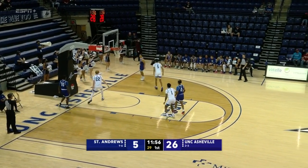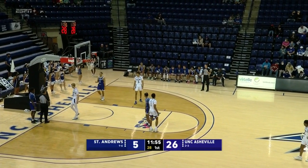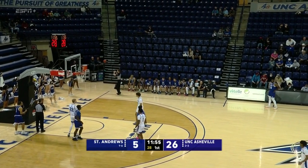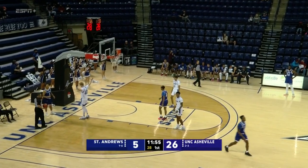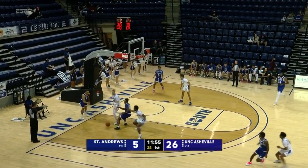The Knights have done a good job of dealing with the press initially, getting over half court and installing their offense. The Bulldogs have held well. Yeah, like I said, a lot of that has to do with the length of UNC Asheville. They're really struggling within sets. That's really been the hardest part.